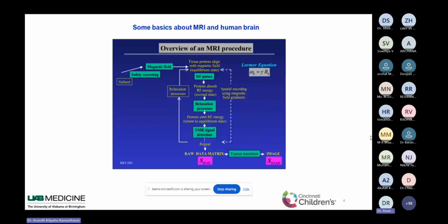The moment we remove the RF pulse, it loses its energy and undergoes relaxation. There are two types of relaxation, called longitudinal and transverse relaxation. These are the two relaxation processes that take place, and the signal decays exponentially. In that process, it emits some energy, which is captured by a coil behind it, called the receiver coil. Sometimes we have coils called transmit and receive coils, meaning the coil can send the RF pulses as well as receive the signal from this relaxation process.